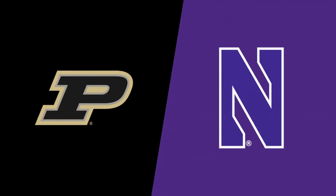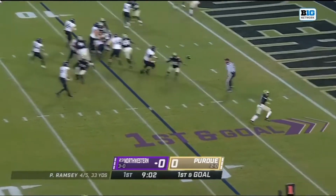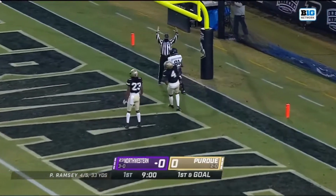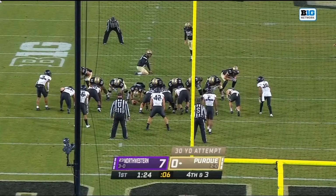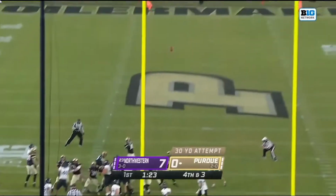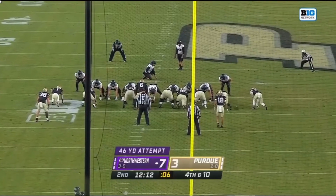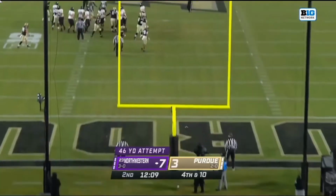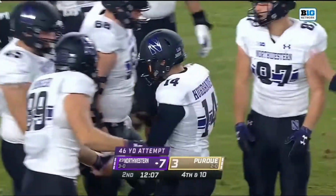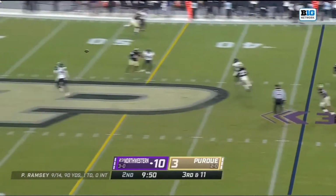Next up, Northwestern goes to Purdue as both battle to stay undefeated. First and goal at the 8, Peyton Ramsey hits Ramad Bowman for the touchdown, 7-0 Northwestern. Late in the first, J.D. Dellinger kicks a 30-yarder to make it 7-3. 12:12 in the second, Charlie Kuhbander nails a 46-yarder to make it 10-3 Northwestern. Third and 11, Peyton Ramsey drops back and throws too high over the middle as it's deflected into the hands of cornerback Cam Allen.